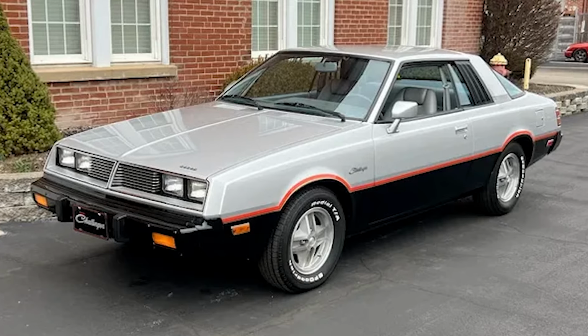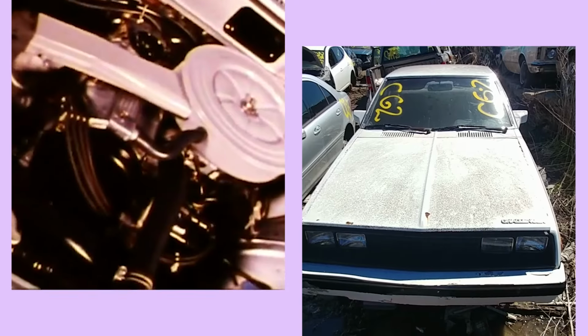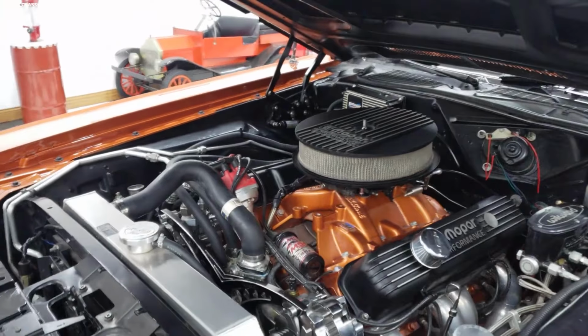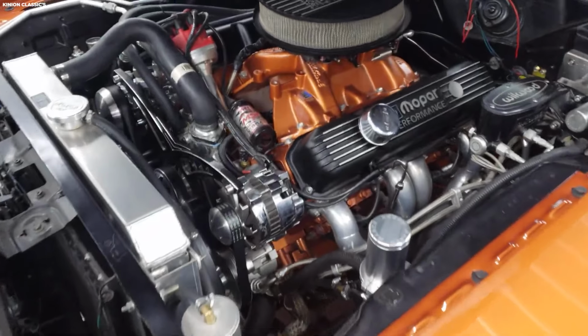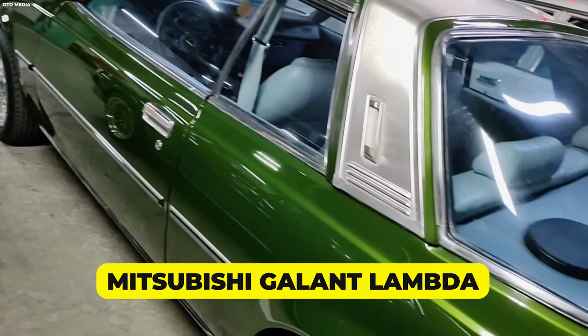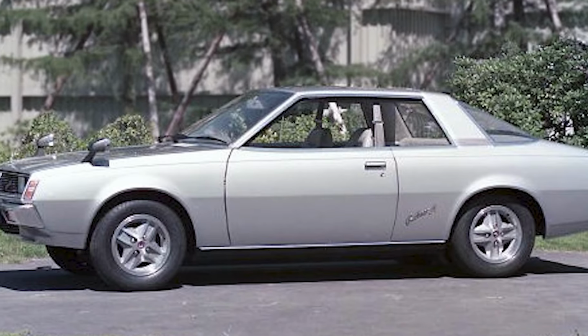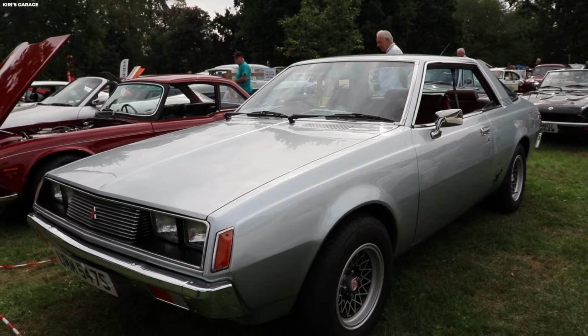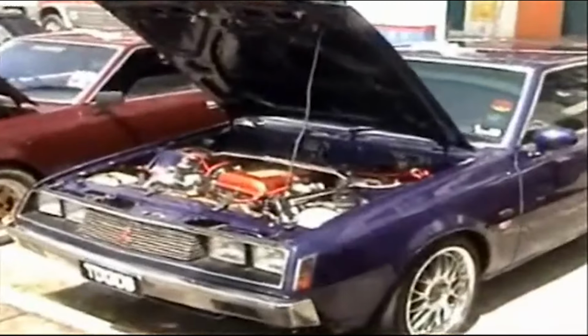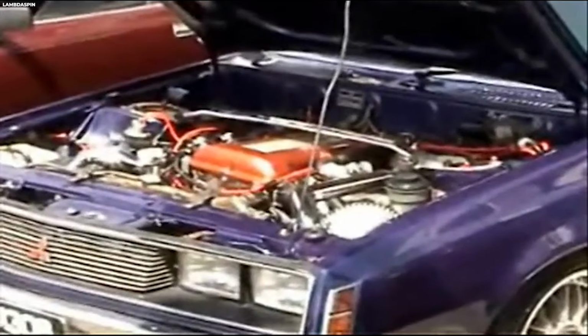Why? Because the second-gen Challenger wasn't even a true Mopar muscle machine. Instead of being based on the E-body platform like the original, it was essentially a rebadged Mitsubishi Galant Lambda imported from Japan. That meant smaller proportions, less muscle car DNA, and worst of all, underwhelming engines.